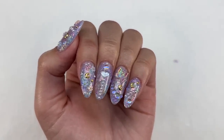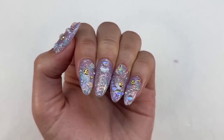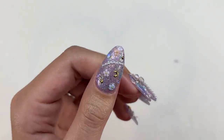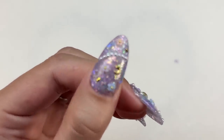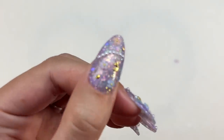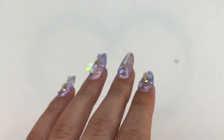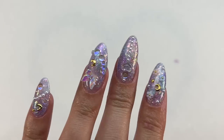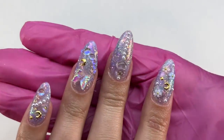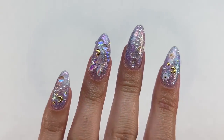I think the shape complements the overall nail set, and then having the different glitters, and just wait until you see them out in the sun and under the flash. It is really the most beautiful thing. I love these gel polishes so much. They are going to be used so often. I can already feel it. I love it, I love it, I love it, and I feel like under flash and in the sun, it just makes it 10 times better.